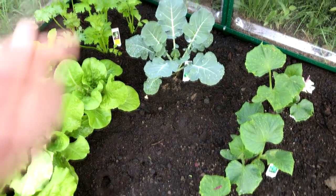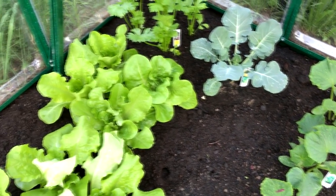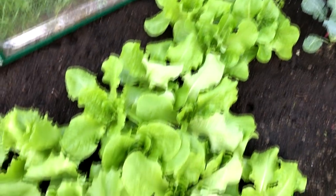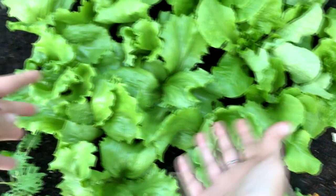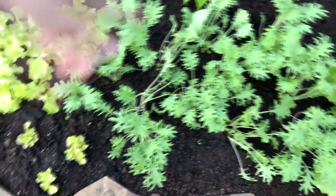Our broccoli. Okay. Wow, that's looking big. And look at our lettuces. These are actually ready to eat. This is your doing. You got these lettuces. I don't eat that much lettuce. Kale, and I eat the kale.